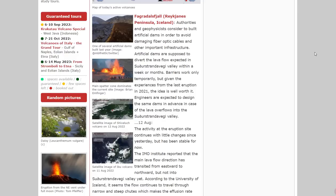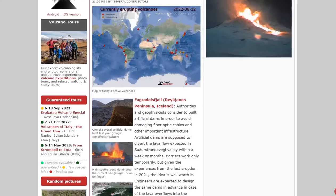Now, at Fagradalsfjall, I told you in the opening that authorities and geophysicists are considering building artificial dams in order to avoid damaging fiber optic cables. That's the reason, and other important infrastructure. Artificial dams are supposed to divert lava flow that's expected in the Strandevadle Valley within a week or months. Barriers work only temporarily, but given the experiences from the last eruption in 2021, the idea is well worth it. Engineers are expected to design the same dams in advance in case the lava overflows into the adjacent valley. So that's going on, and that is the update.